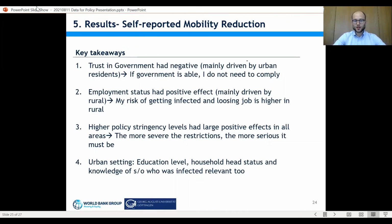Summarizing the key takeaways, trust in government had a negative effect, pointing to the notion that if government is able, I do not need to comply. Employment status had a positive effect. My risk of getting infected and losing job is higher in a rural area. Higher policy stringency levels had large positive effects in all areas, and in an urban setting, education level, household status, but also knowing someone who was infected seems to play a role.